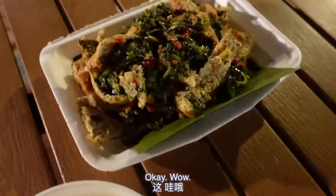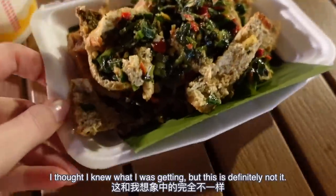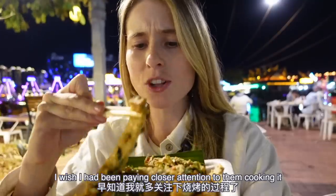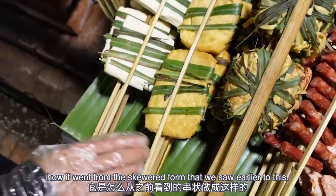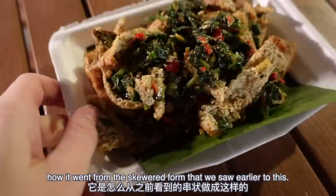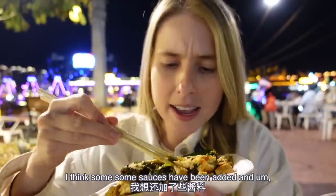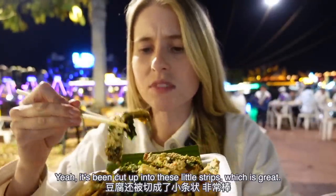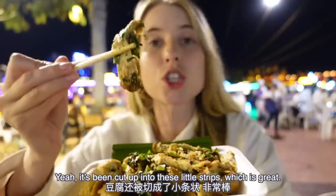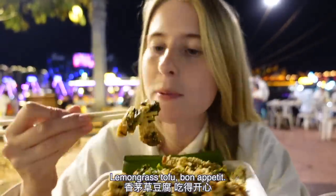Okay, wow. I thought I knew what I was getting, but this is definitely not it. I wish I had been paying closer attention to them cooking it, because I'm not sure how it went from the skewered form that we saw earlier to this. I guess it's been barbecued, some sauces have been added, and it's been cut up into these little strips, which is great, easy for eating. Let's give it a try, lemongrass tofu, bon appetit.